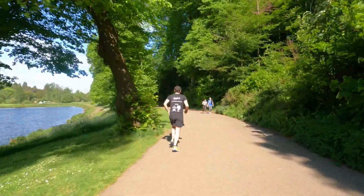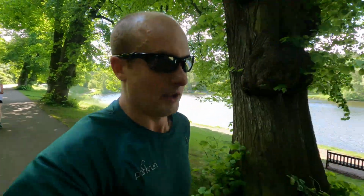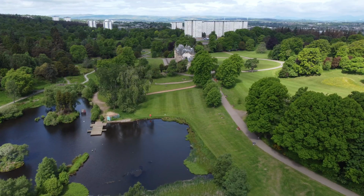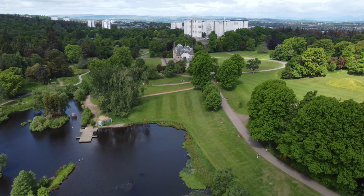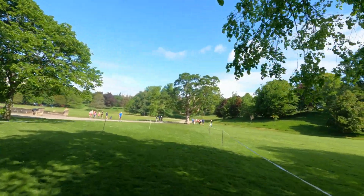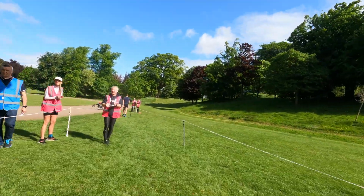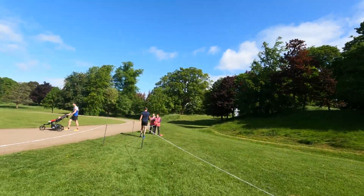So it's about 400 metres to go back on the flat tarmac section. Running into a quite strong headwind now, so it's a tough finish today. Well done, guys.